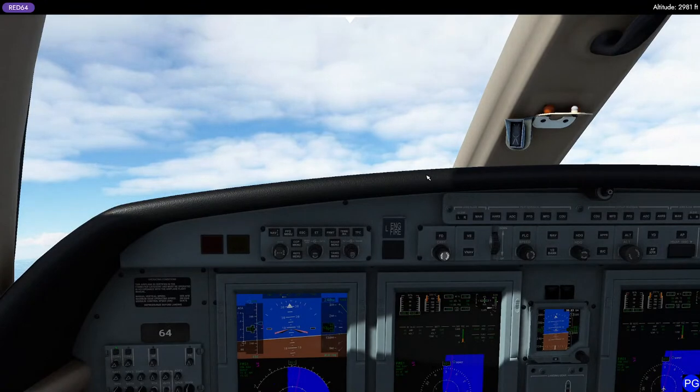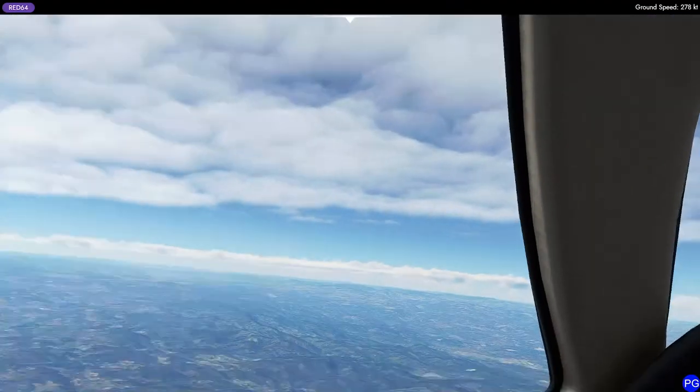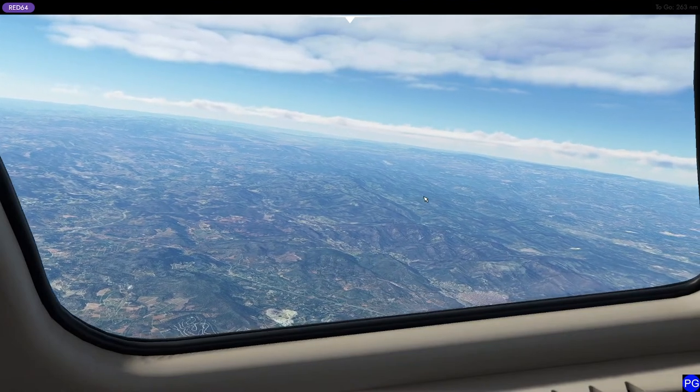Colima Echo Tango Golf, say again. We are ready for the takeoff. Colima Echo Tango Golf, say again. We are ready for descent. Colima Echo Tango Golf, copy, descent level 110.